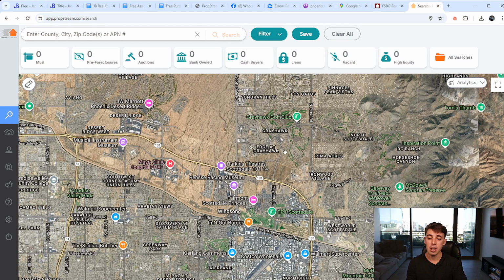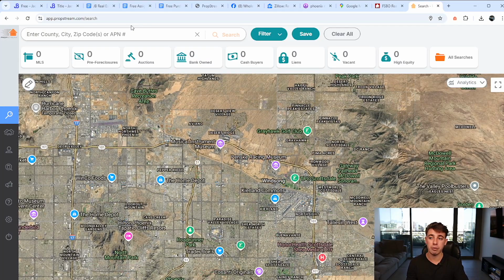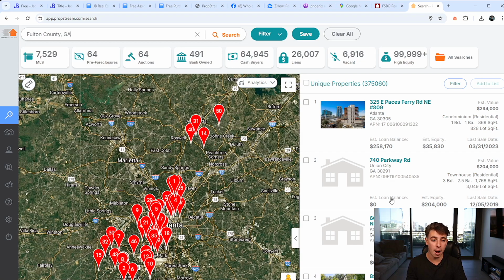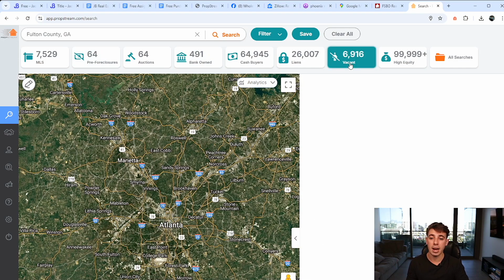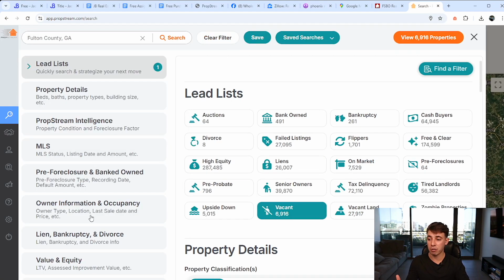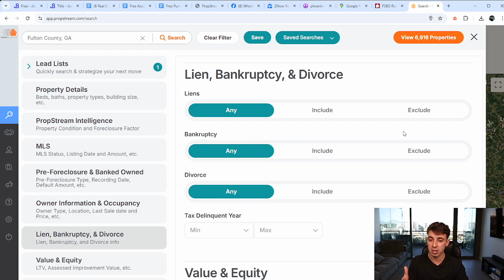When you log in, you're going to be able to see the map of your area. You'll be able to look up any area, and it's going to show you all the properties in that area, and it's going to show you how many are in pre-foreclosure, how many properties are vacant, right? And if I want to contact the vacant homeowners, I can click on vacant, and it's going to show me what properties are vacant, and I can go do outreach. I can also filter for more things like liens, bankruptcy, divorce, and target all that stuff as well.